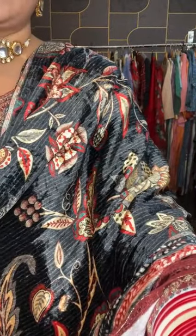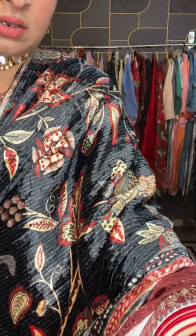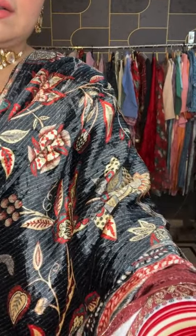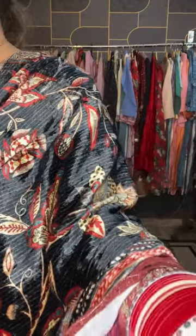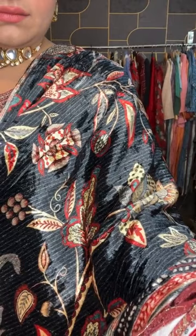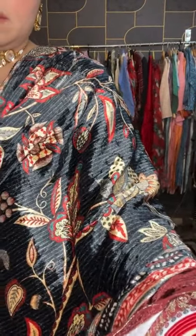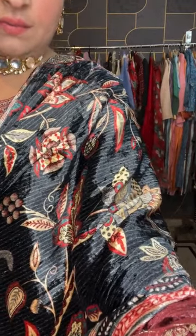And let me see if I'm missing any other comments. So Kavya wants to see some chikankari suits. We do have chikankari suits, Kavya. I'll share those after the live. Alright.